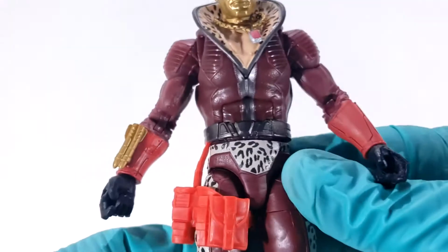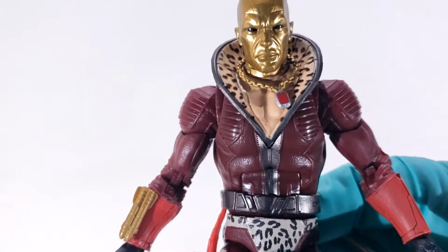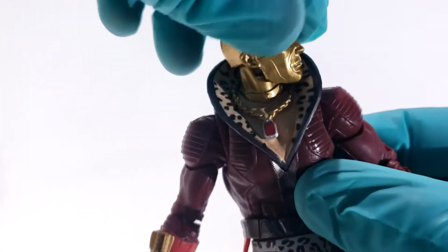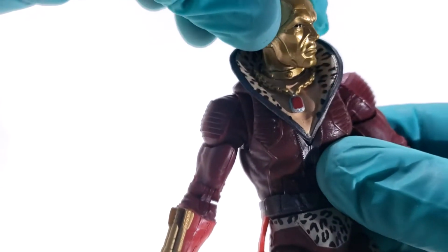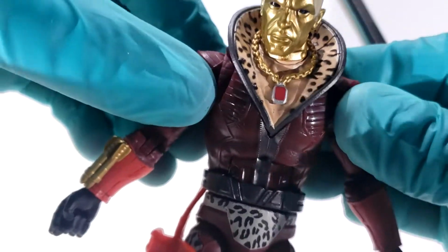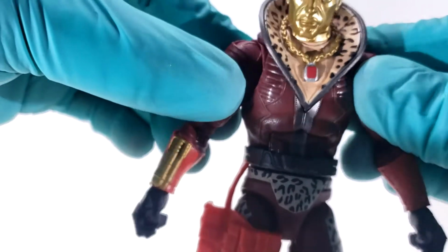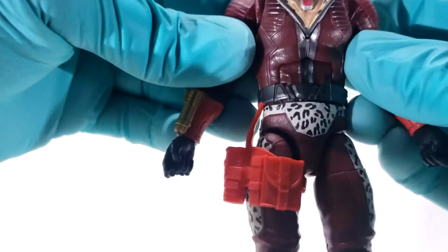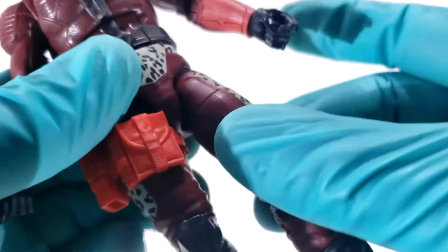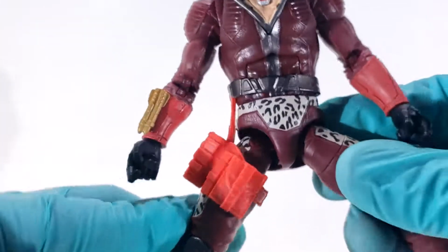Again, these Joes and Cobras come with tight joints, man, tight joints. So as you can see right here, you got nice twist and pivoting of the head. The collar doesn't inhibit any of the movement. You got the nice butterfly joints right there. Arm goes all the way up. You can get a nice angle on this guy, nice 90 degree going on with the legs and everything. Nice leg splits, so on and so forth.